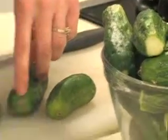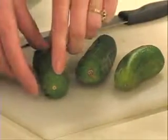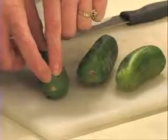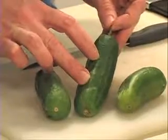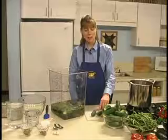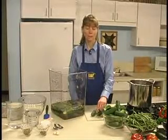The blossom end looks like this. This is where the blossom has dried after it's been picked. And you'll notice this one is also the blossom end, but there's no blossom on it. The other end of the cucumber is the stem end, and it's okay to leave a little bit of that stem on there. These blossom ends are the source of enzymes that may make your pickles soft.